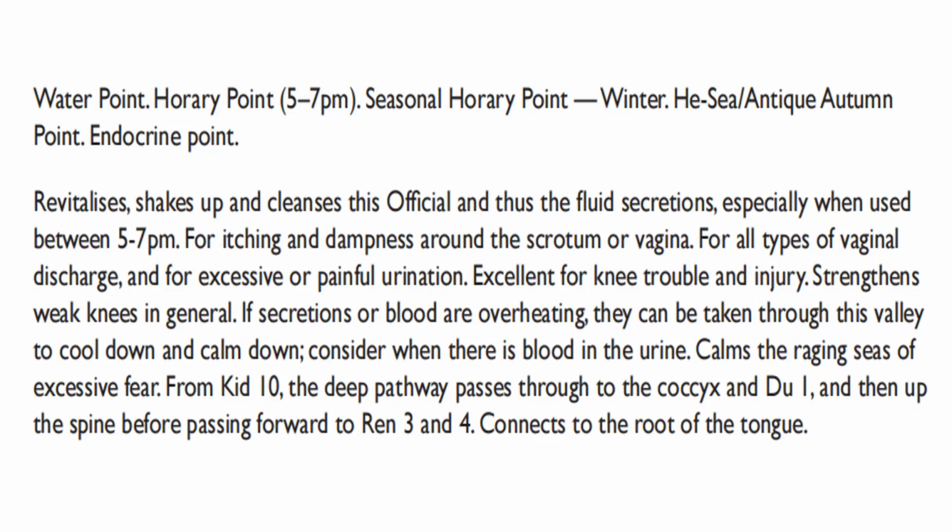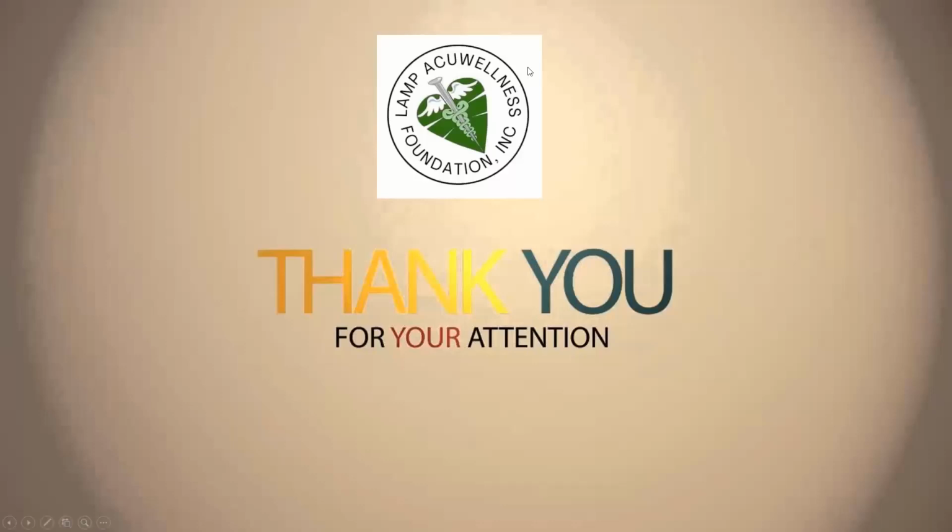If secretions or blood are overheating, they can be taken through this valley to cool down and calm down. Consider when there is blood in the urine. Calms the raging seas of excessive fear. From Kidney 10, the deep pathway passes through to the coccyx and Du 1 and then up the spine before passing forward to Ren 3 and 4. Connects to the root of the tongue. Thank you for your attention.